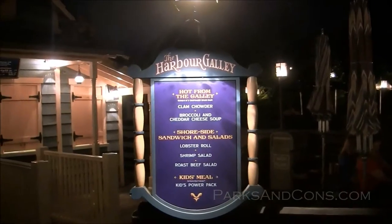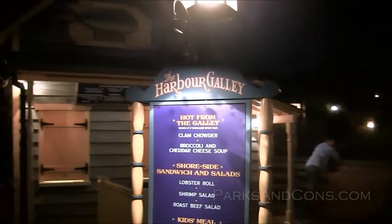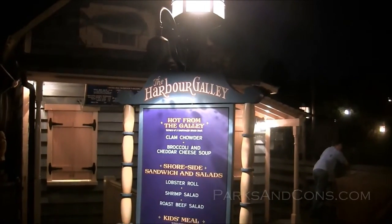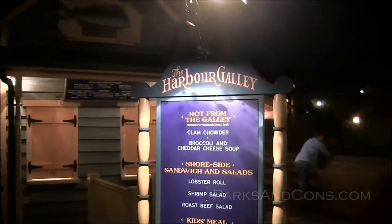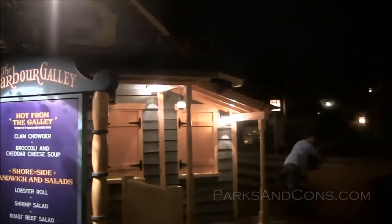One of the best kept secrets of areas to kind of hide out from the crowds, even on the busiest days, is over here behind the Harbor Galley at Fowler's. And so right now it's a weeknight in February, so it's not a super crowded time anyway. But it is always kind of a nice hidden away spot. And so if we kind of cut our way here, again, we're right across from Haunted Mansion, and make our way back.